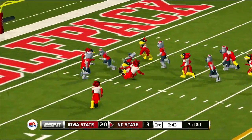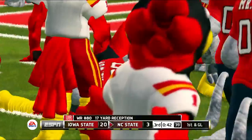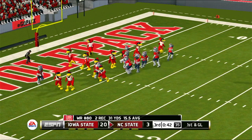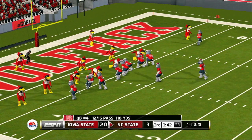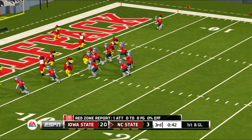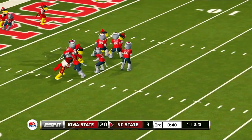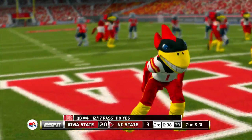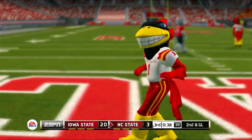Quick throw out to the receiver. A huge play, and now they're in a great position to score. They're in the red zone after coughing up the ball on their last trip down here. And he just gets rid of it. That looked like the same play they just called. Yeah, it was. The defense was ready for it this time.